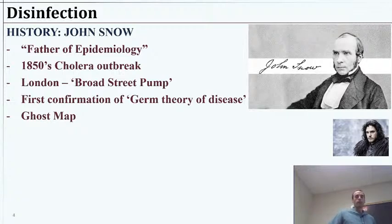So this is one of the first confirmations of the germ theory of disease. He actually took a look under the microscope at water because he had some suspicion once he was tracking and making a map of things.